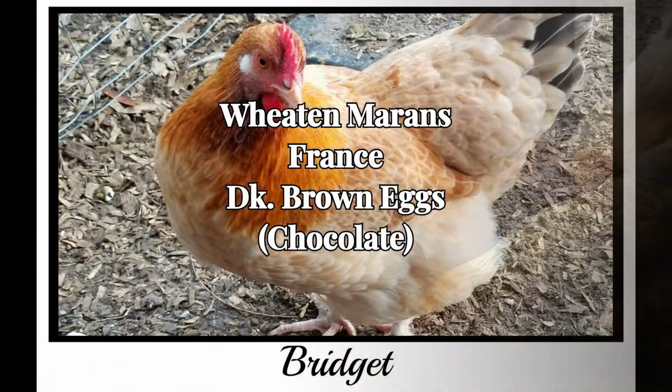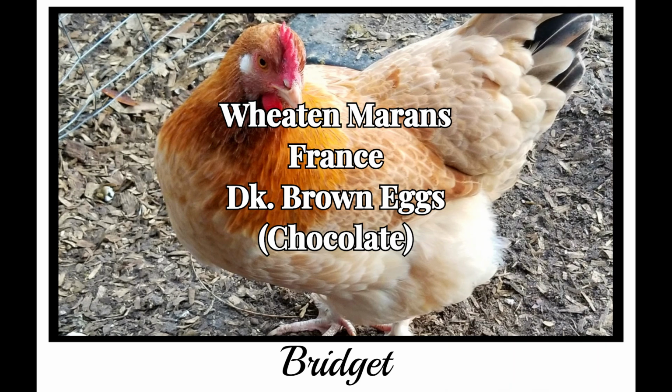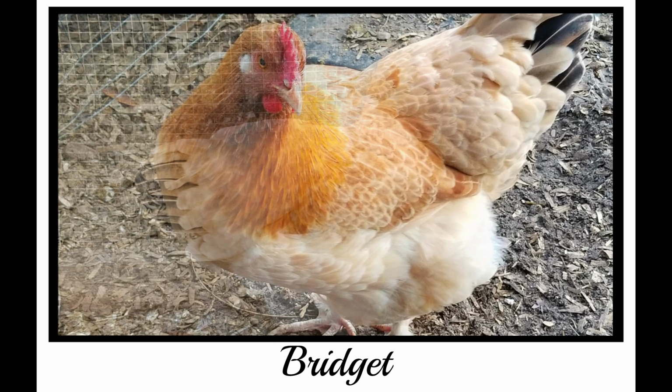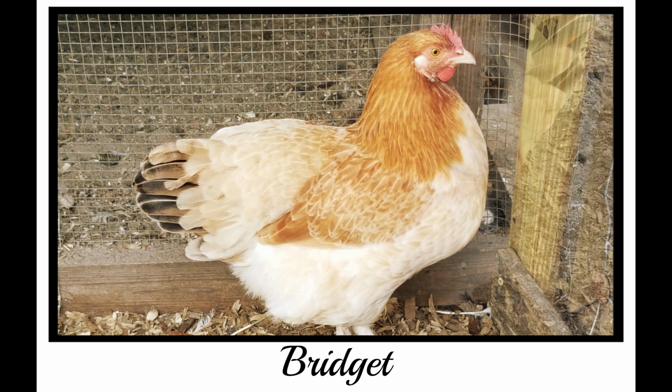The first is a Wheaten Marans named Bridget. Originating from France, Marans are known for their beautiful wheaten coloration with light creamy or golden bodies and darker neck and tail feathers. These chickens are prized for their rich, dark brown eggs, often referred to as chocolate eggs. Wheaten Marans are generally friendly and calm, making them suitable for backyard flocks.